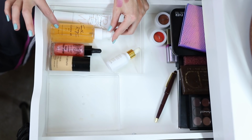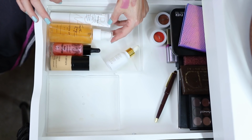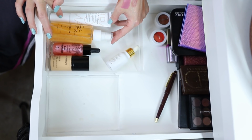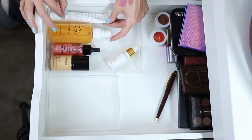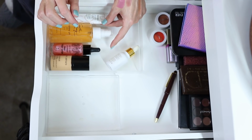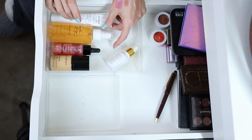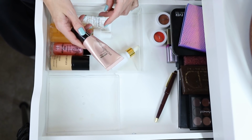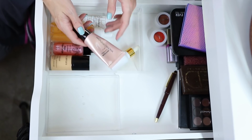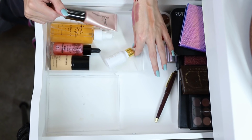I've got the Fourth Ray Glisten Up Mist, which I love. It smells divine. And I've got the Natasha Denona Transfer Matte Pore Vanishing Matte Foundation. I will say this is probably a little bit too matte for me. But if I mix it with the normal foundation, the Face Glow Foundation from Natasha Denona, they're like a match made in heaven, so I'll wear them together.